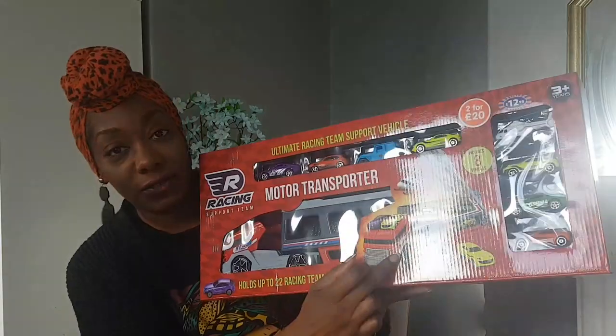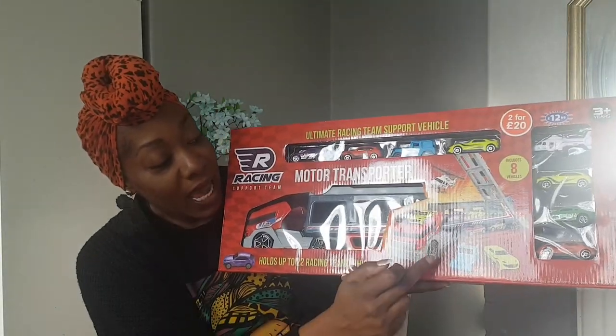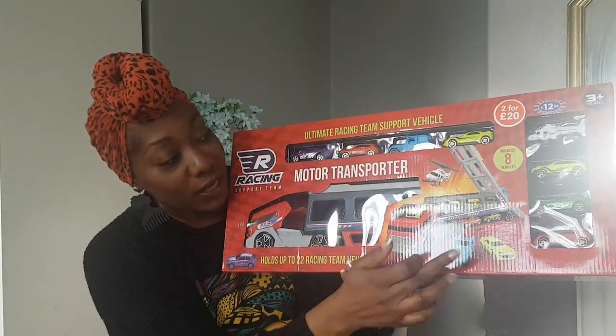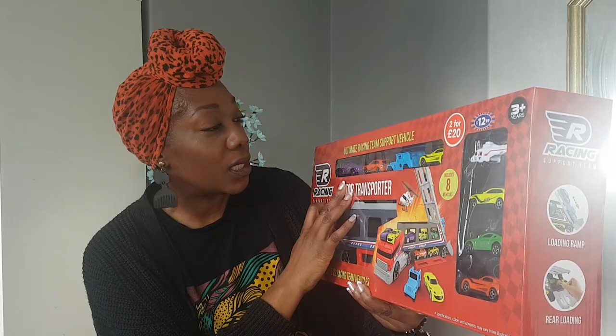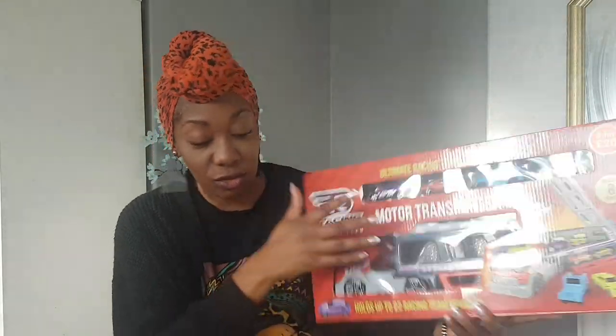So this is the motor transporter. It looks like this, and if you can see that image there, and all the cars, he can transport the cars. He's going to love this. The cars look a bit like the little plastic ones, which is fine, it's great.